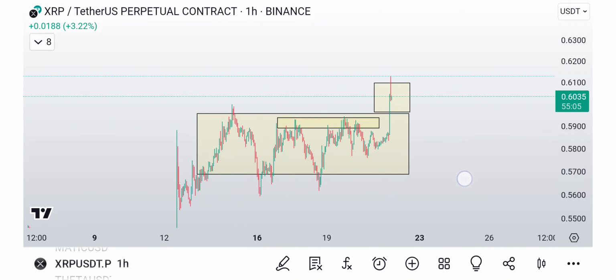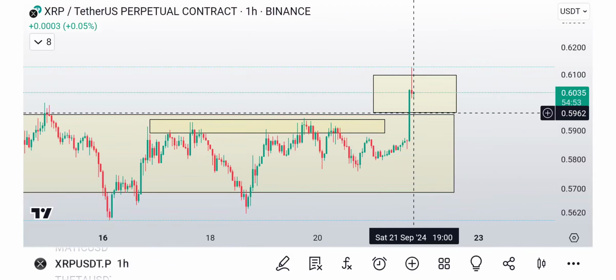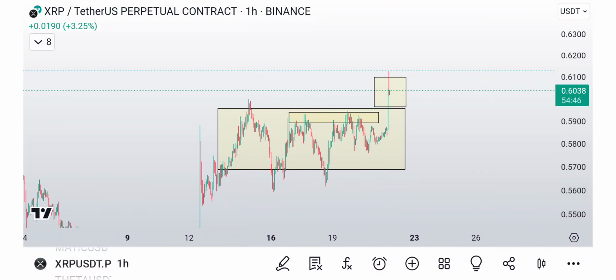So it's nice to see it breaking out today, this beautiful Saturday, September 21st. By the way, it's my birthday. And what better way to celebrate than getting a little bit of pop here on XRP? So, yeah, looking pretty good here for the time being.